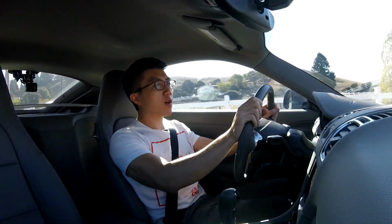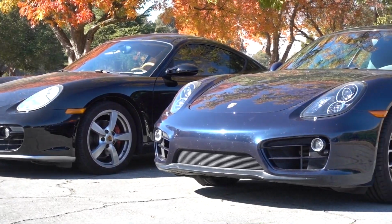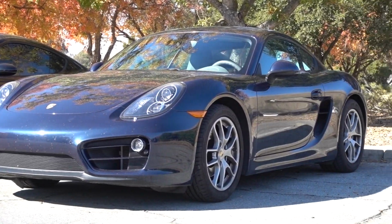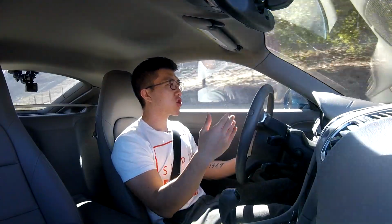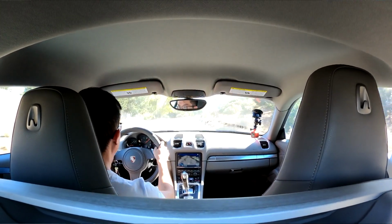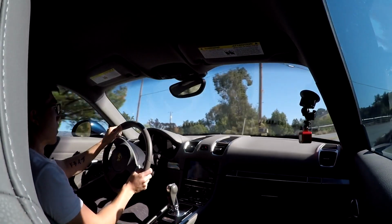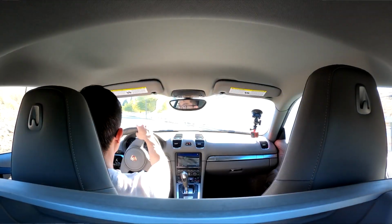I think chassis-wise, I wouldn't say this car is a huge step up over my 987.1. That amazing turn-in that you get from a mid-engine car is absolutely here, as it is in my 987. It doesn't give you that pendulum feeling that something like a 911 gives you. This car just feels natural to drive. Oh man, I love Porsche brakes. They're just so good.